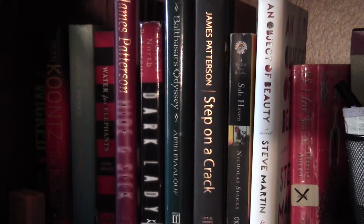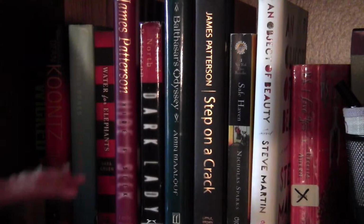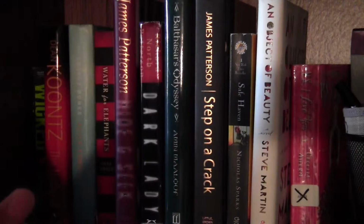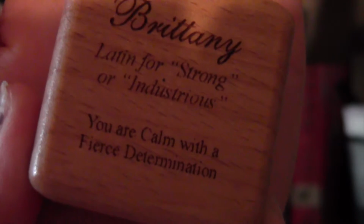Next shelf. Alright, so this is the second shelf, and I'm just going to show you everything else on the shelf besides the books first. I've mentioned this previously in another video, but I have this dream box, and my dad had gotten it for me from Colorado, and it opens up, and you're supposed to put dreams in here and they'll come true, but I kind of just like it for decoration. And if you guys wanted to know, my name means the strong and calm with a fierce determination. I put this up here from my Rip It or Ship It tag.